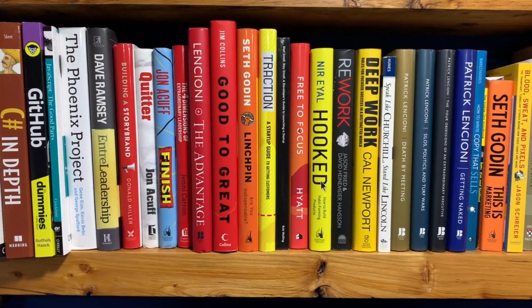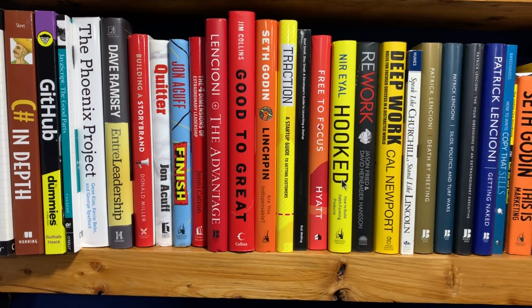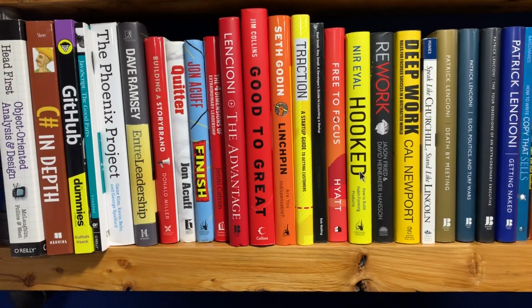Good to Great, Jim Collins, amazing book. It talks a lot about how to be an amazing company. It's a lot of work, but it's really great stuff if you can take it in.